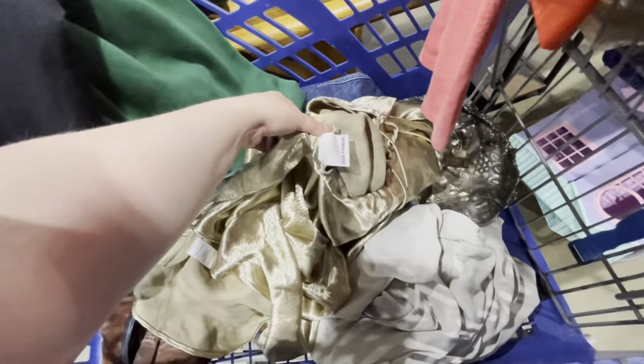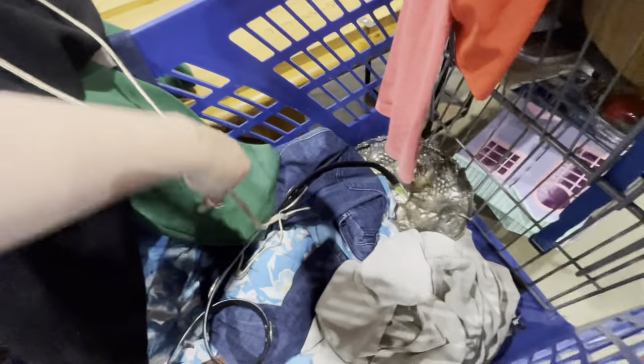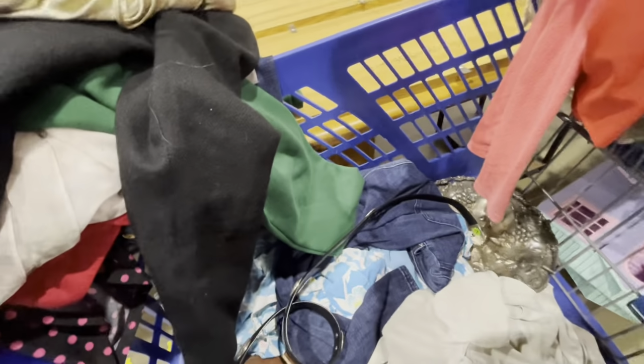Next is a Skylar Madison dress. I think it's a smaller size, but it's a really nice, pretty gold color. It's a party dress.